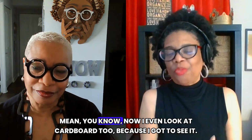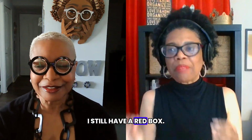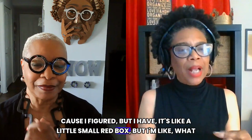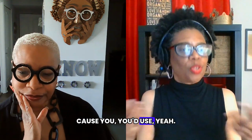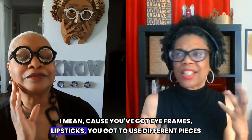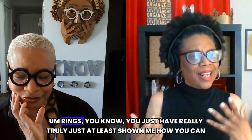I mean, now I even look at cardboard differently because, like I said, I still have a red box. I just want to hand deliver it because I'm thinking, it's a little small red box, but what can you use this red for? Because you would use... Lipstick. Oh yeah, I hadn't thought about that. I mean, because you've got frames, lipsticks, you have used different pieces for earrings, rings.